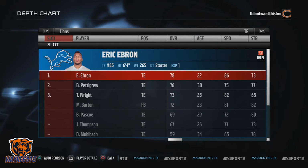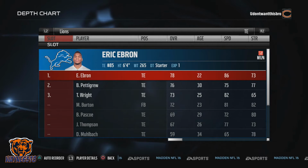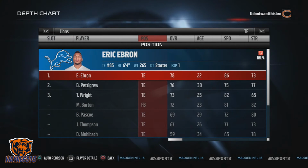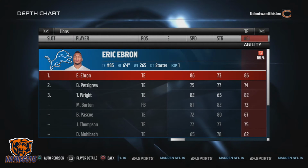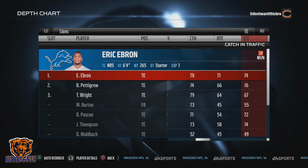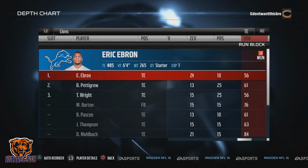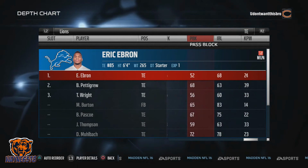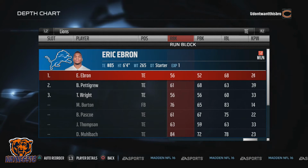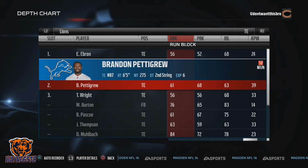Now we're going to roll to that tight end. You can go between Brandon Pettigrew and Eric Ebron. I like Eric Ebron because that guy's speed is 86. Also, I sometimes keep my tight end to block for me. So let's check out this guy's blocking. His pass block is 52. His run block is 56. So if you're going to be passing and you're definitely not going to be sending him out, you better switch to Pettigrew. He's a much better blocker.